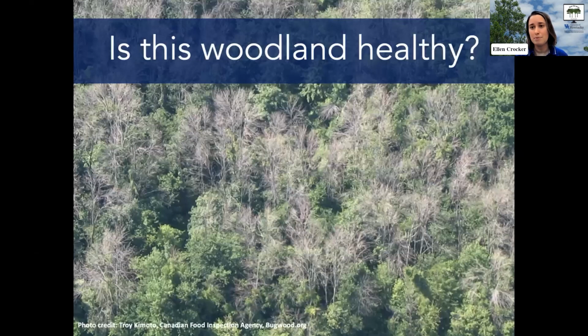Now, this is just a snapshot in time. Maybe it's just the wintertime, and those trees don't have their leaves on. But what you're seeing there are trees that have been killed by the emerald ash borer. And if you have a stand like this with lots of trees that have been killed, that to me is a major red flag. Versus if it was just a tree or two that had been killed, that's less of a serious issue long term for the health of your woods.